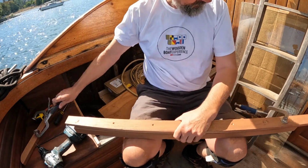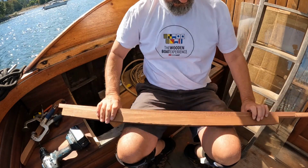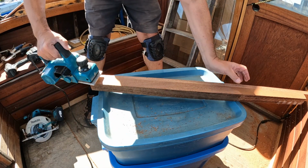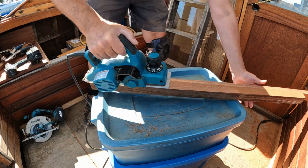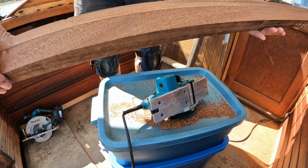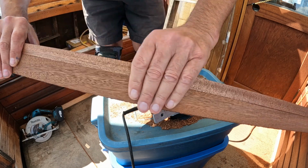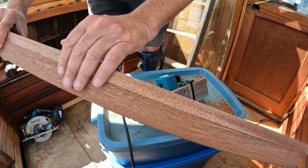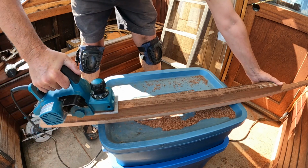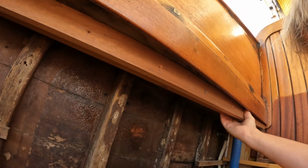Okay, don't need these anymore. Time to trim this down. Okay, so that is now absolutely flush, or close enough for my first test anyway. And just because we're doing nice work, let's dress up the back of this. And well, I'm going to chalk that up to luck. That fit perfectly the first time.